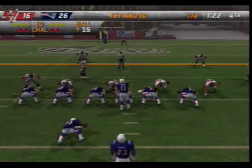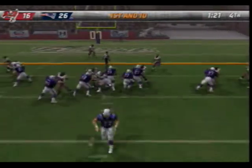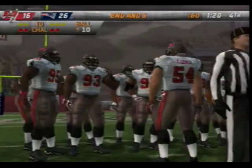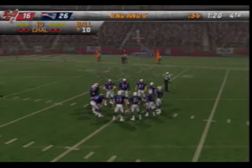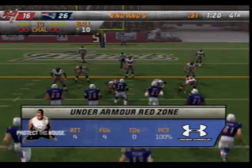First and 10. It's on. He tucks it away. Glenn is there on the stop at the 10. Morris with a nice burst through the middle that time. 5-yard pickup. They need 10 for the touchdown. Ball on the 10-yard line.